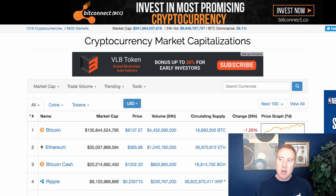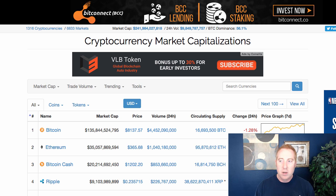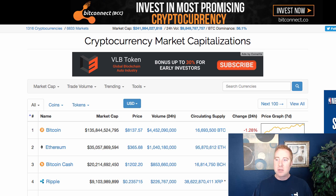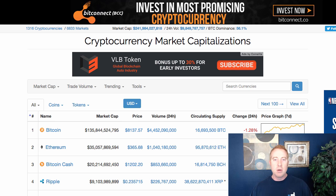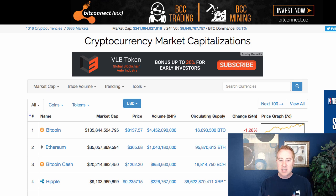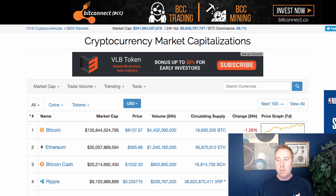So more money is coming into cryptocurrency, but Bitcoin, Ethereum, all these coins have a finite supply. There's a limited supply. There's no one printing more Bitcoin or making more Bitcoin. It's a limited supply. So the more money that comes in, the higher the prices will go. All right? That's kind of how cryptocurrency works.